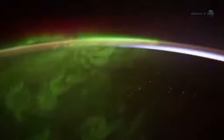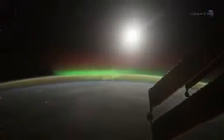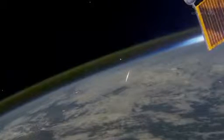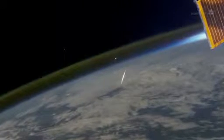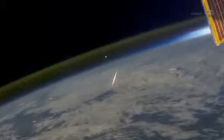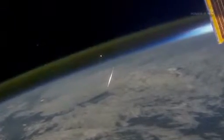Surprisingly, Pettit does not find this unsettling. "It is not disorienting to see auroras underfoot," he says. "Perhaps it is because I have been up here so long." What he does find disorienting is the meteors. "Occasionally we see a meteor burning up in the atmosphere below, and this does look strange. You should be looking up for meteors, not down."